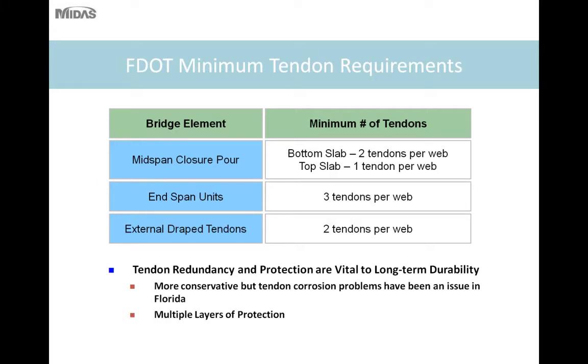So, some Florida DOT minimum tendon requirements. Florida has its own unique tendon requirements for balanced cantilever or segmental bridges. These requirements are not used everywhere. Every state is different, but Florida DOT has some additional ones to enhance the redundancy of the bridges.